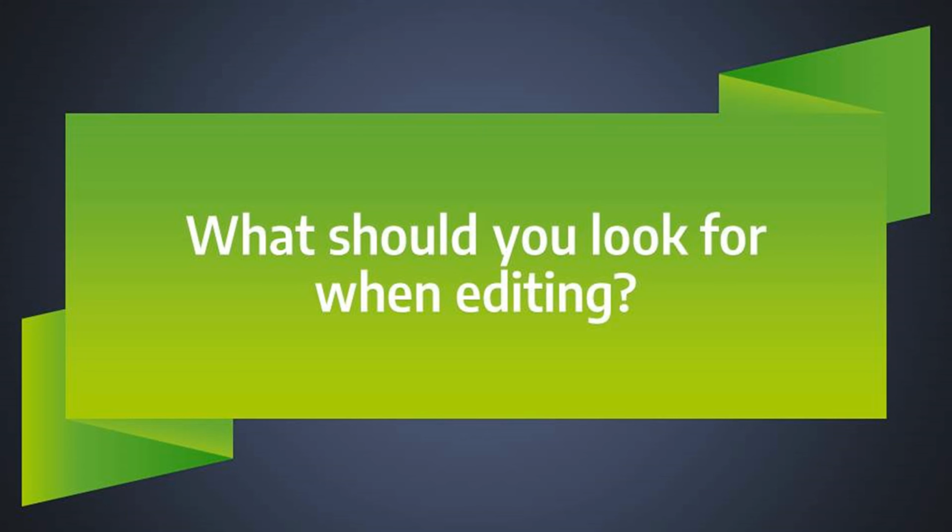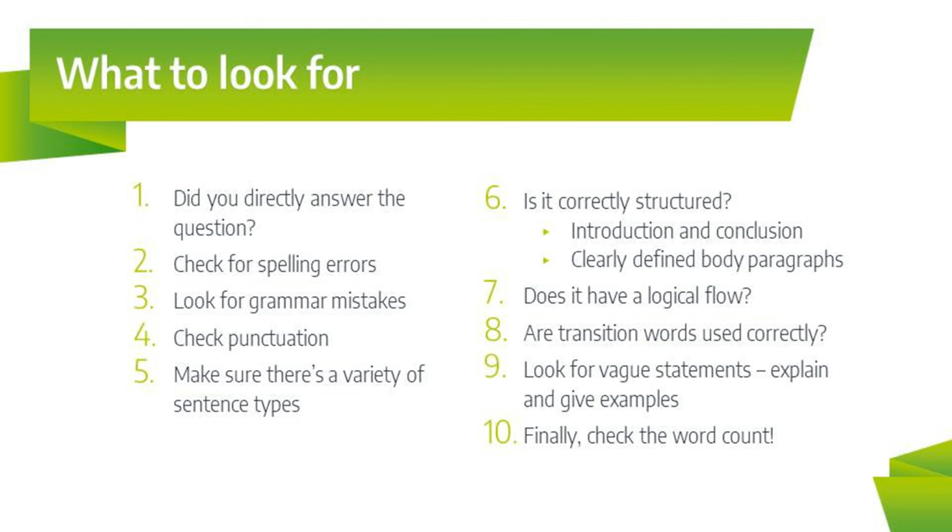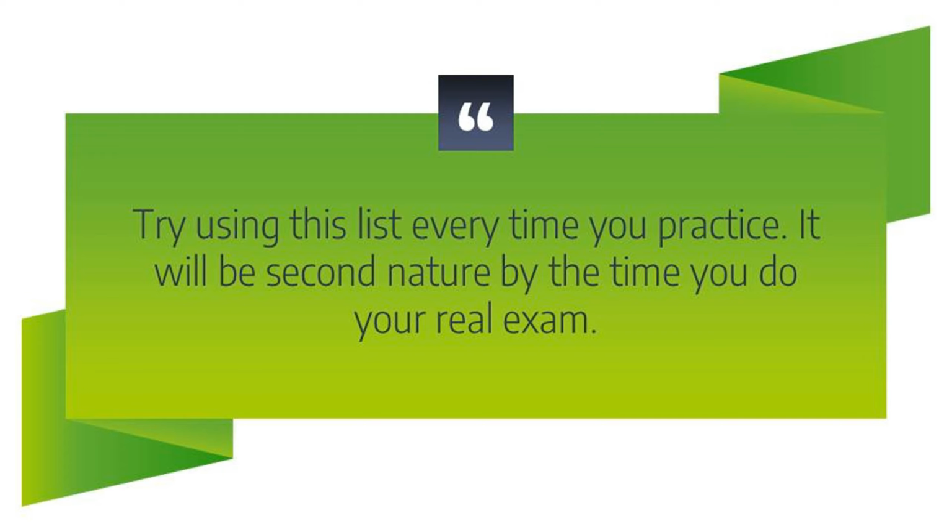So what should you look for when you are correcting your essay? Well, here's a list of 10 things that you can do. This seems like a lot, and it's true that it would not be possible to remember all of this in the exam. However, I would recommend using this list every day when you're doing practice. I think that over time it will get you into a good routine so you can remember it in the exam.